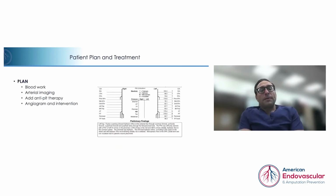At the time of investigation, the plan was for blood work. So one thing we're always looking for is elevated white blood cell count, as well as elevated hemoglobin A1C as a marker for poorly controlled diabetes. We performed arterial imaging at that time, which we'll review the results of in a minute. We're going to add an antiplatelet therapy, and most likely based on the arterial imaging and really just based on the clinical picture and patient history, would need an angiogram with likely intervention.